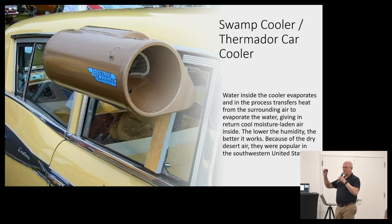and come into the car for a little bit of cooler air. I haven't talked to anybody that's ever driven a car that had that. Maybe somebody here has. Did it work, Ron? It did work. Did work? I heard it was very effective in the Southwest. Yeah, especially if you're in a dry climate.